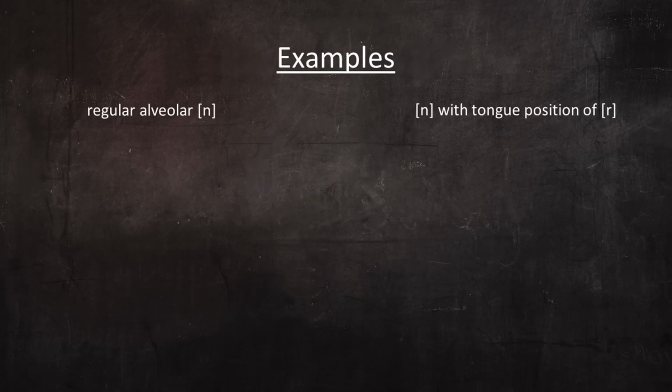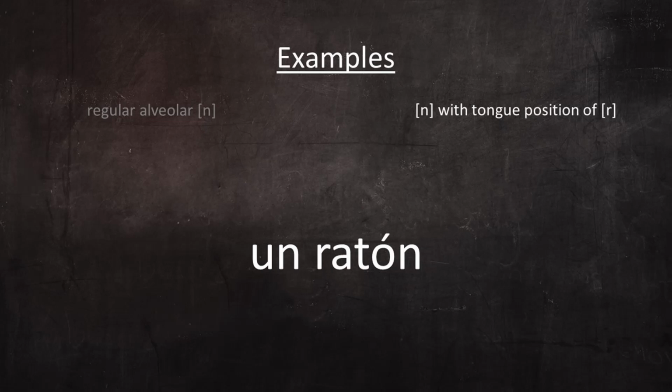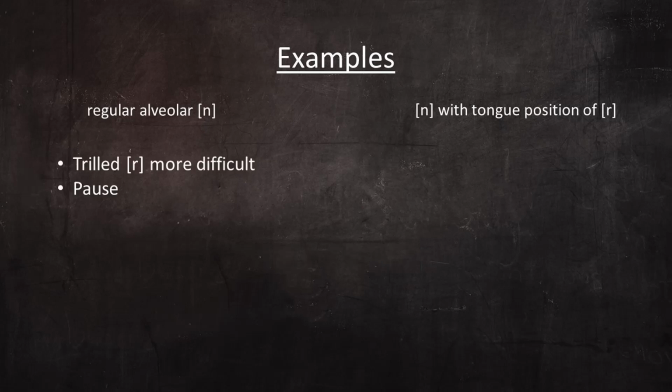Observe these examples of N followed by R, first with a stereotypical N, then with N with the tongue position of R. Sonreír, sonreír. Enriquecer, enriquecer. Un ratón, un ratón. Un rayo, un rayo. Again, when the N isn't pronounced with the tongue in the right spot, I feel like I either have to pause between N and R, or I have to start my trill with a D sound.